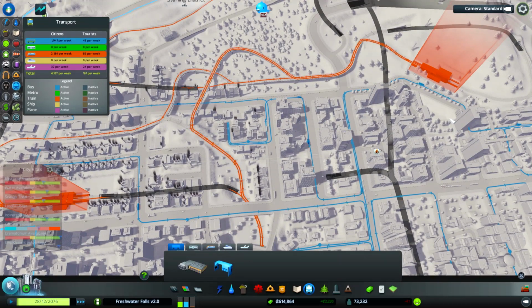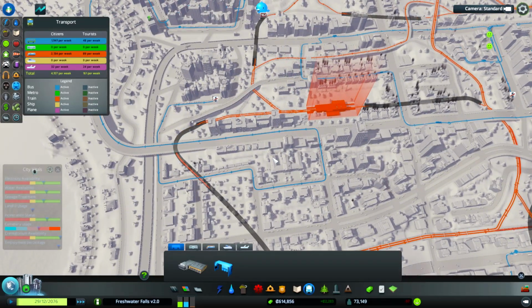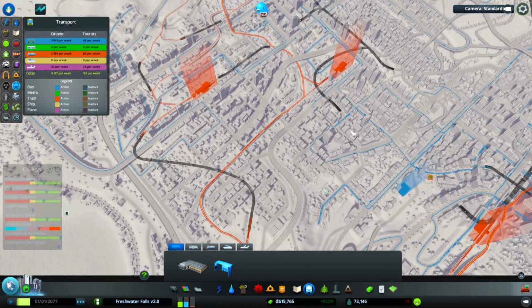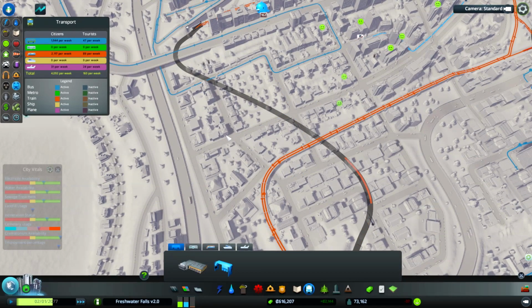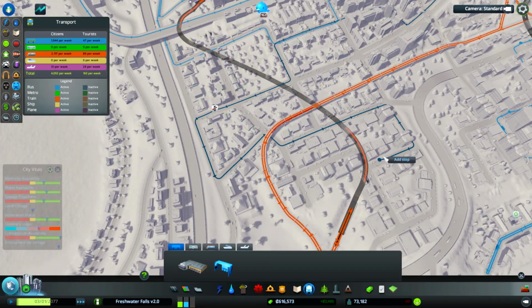Do one stop downtown somewhere. Let's say here. And then come on over this way. Complete that line. Who else needs some bus service? I think right down through here, actually. Here, and then here. One here. And one here.